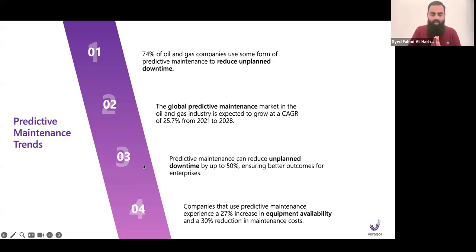But as clear as day, we want to know what it's going to take to bring us to the next step. And it's pretty clear to us that predictive maintenance is something that is very straightforward to actually implement in your own operations in order to move to the next step too.